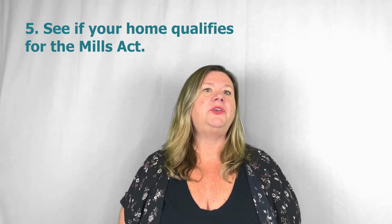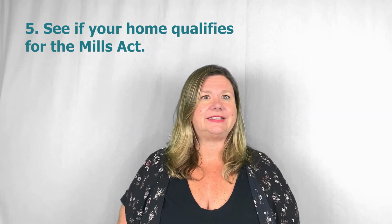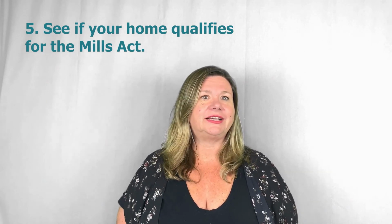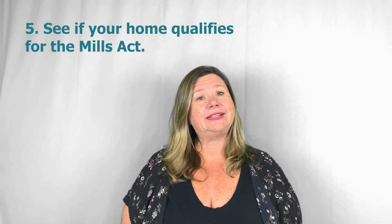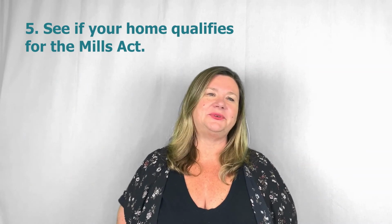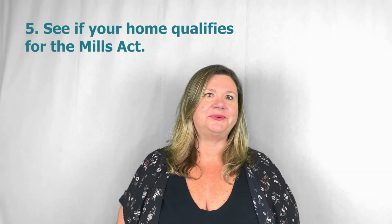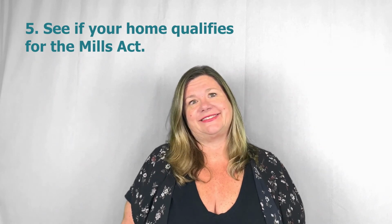benefits are. You can save money on your property taxes in exchange for agreeing to take on some projects to restore the home. So that's a potential benefit, along with, of course, the history and the architectural character. That's probably what drew you to consider a historic home in the first place.